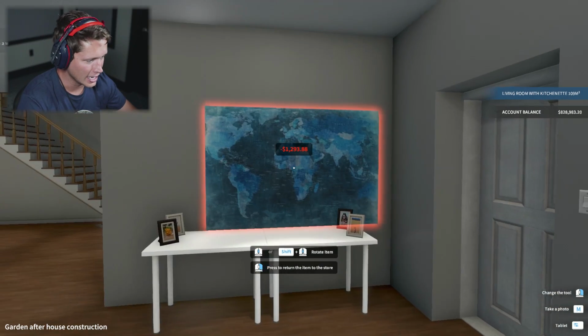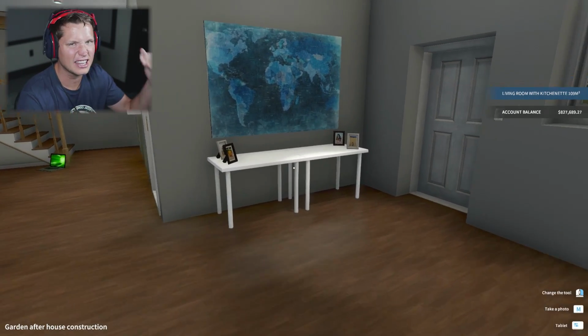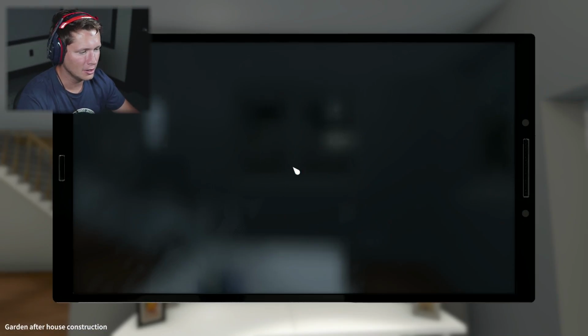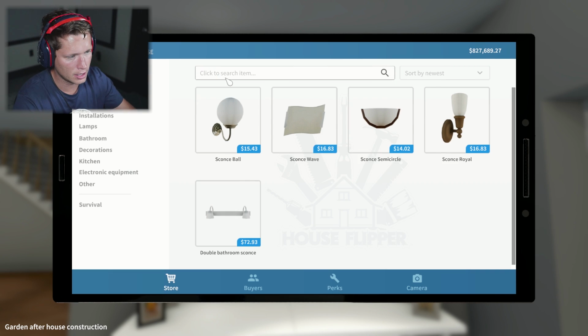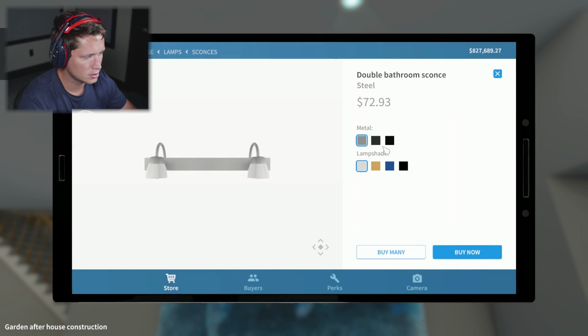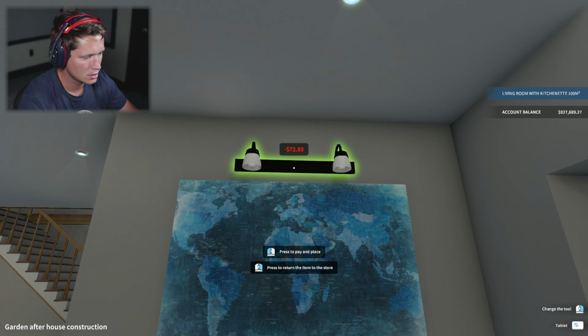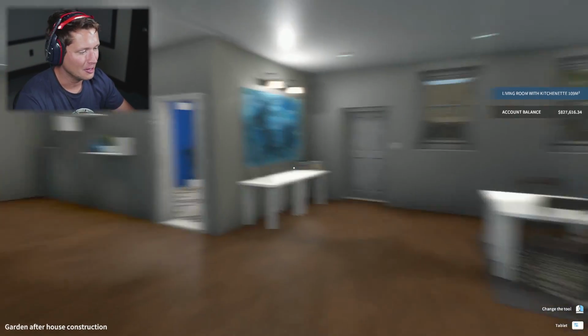I really like that. That is pretty cool. I like having a giant, I just love maps. I love traveling. You guys know that. Should we put a sconce above it? Go to the store, sconce, grab this, boom. Might wanna change, boom. That is pretty cool, I'm not gonna lie.